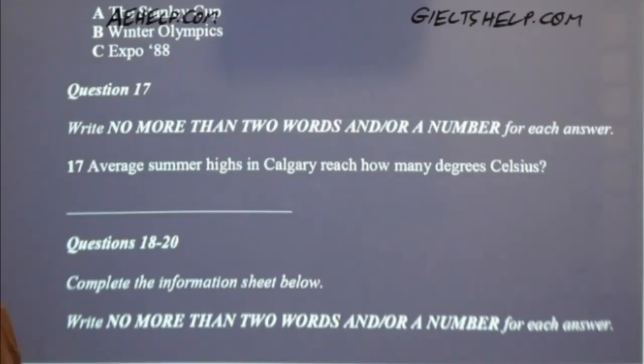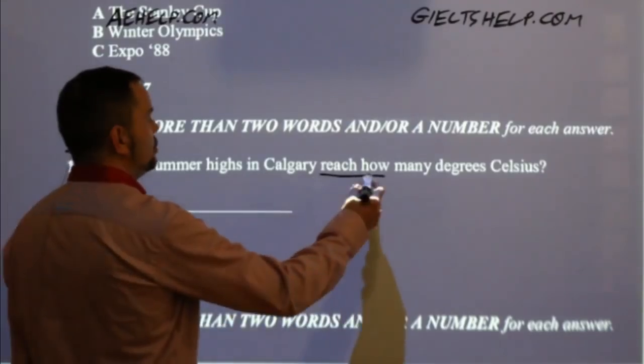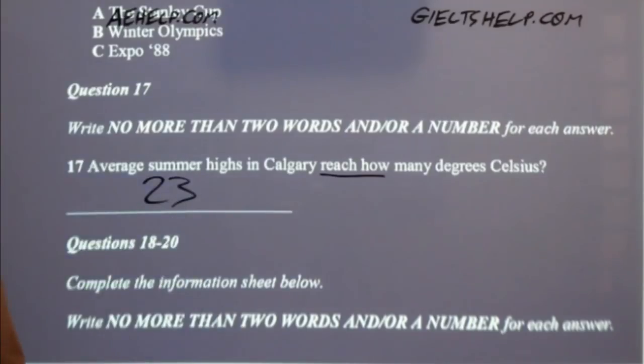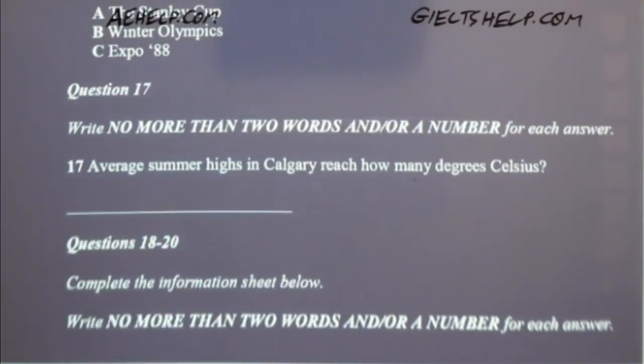Juan Pablo, definitely. Vancouver's a beautiful place. It's just 23. Okay. So reach how many degrees? It's the maximum. So 23 is the correct answer. Good job for Dobbs. Tina, Esra, good job. It's 23. Fantastic. All right. Let's keep rolling. Doing great.